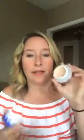This one, the eye illuminator, has our pearlizer in it, which is our highlighting foundation. So this is going to give you that bright look under your eye. And we also have a regular eye cream.